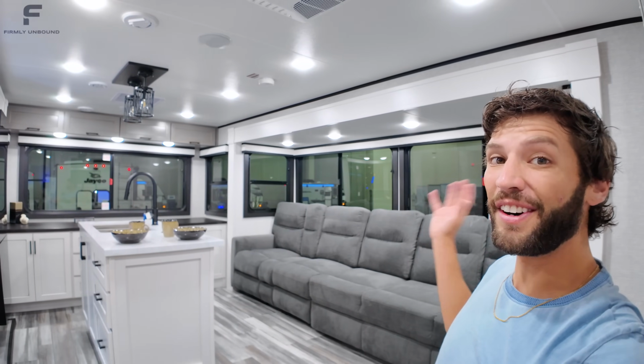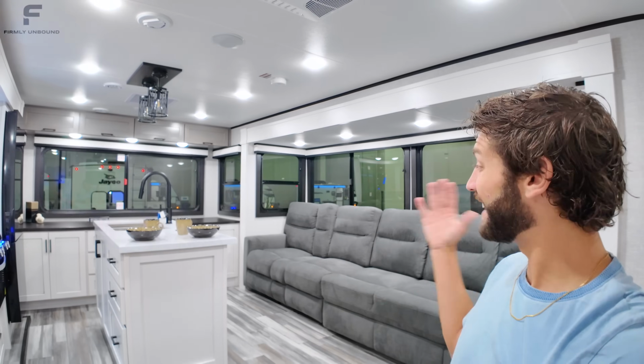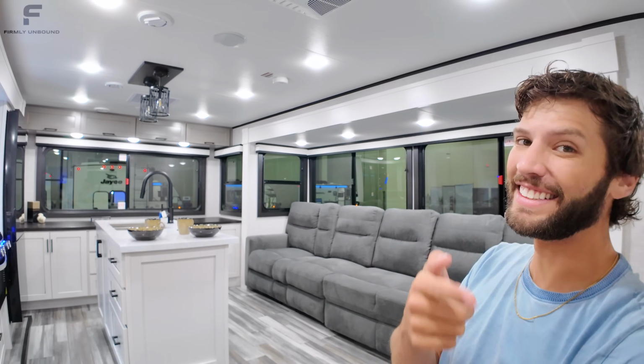We are getting a first look at some of the brand new 2025 Jayco travel trailers, and take a look at this thing, y'all. You've got to see this. Let's go take a look.